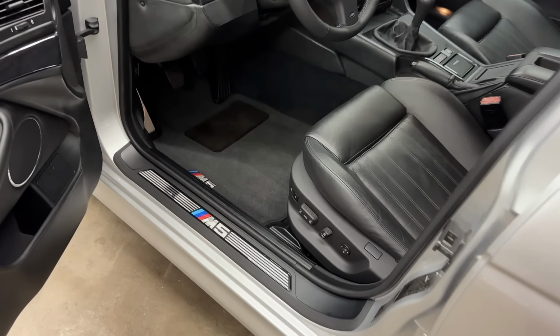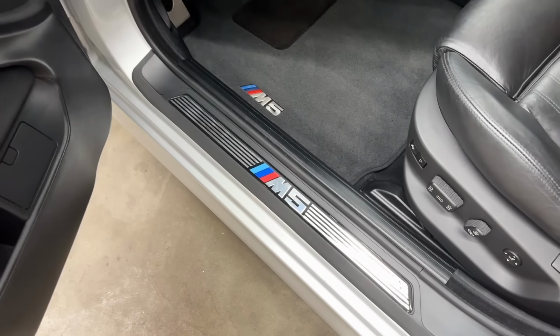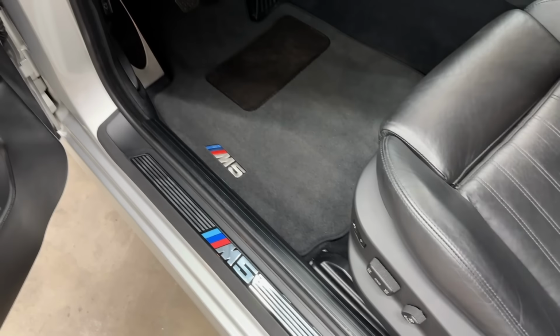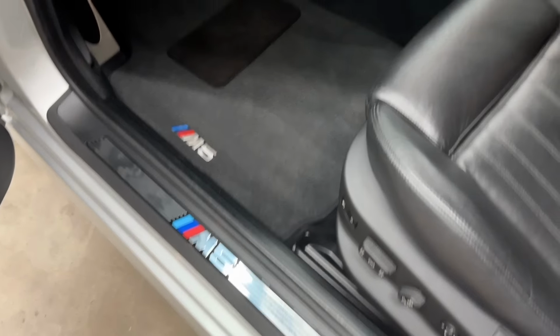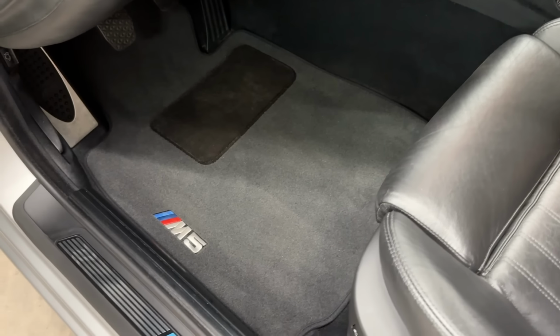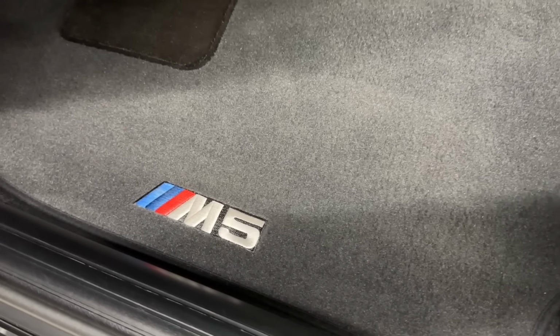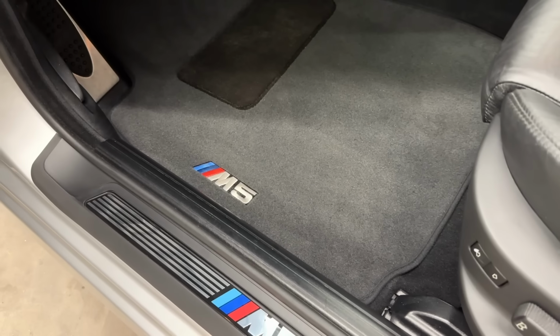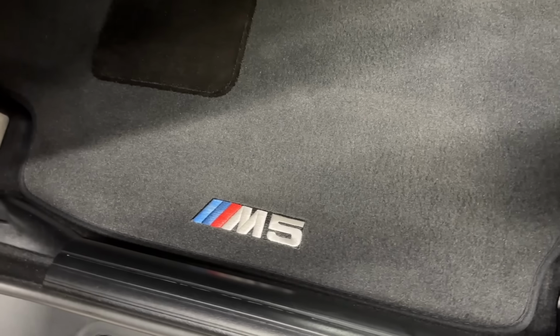Couple more interior items. These just went in today. I always save these for last, so there's minimal chance of any damage or wear happening before it gets to the customer. But we've got brand new, fresh M5 logo door sills on both front doors, and a complete set of the latest version of these floor mats, which have, in my opinion, an upgraded or better looking M5 logo. I know that this is a bit controversial. Some people don't like the way that looks. I think it looks really sharp, really crisp.